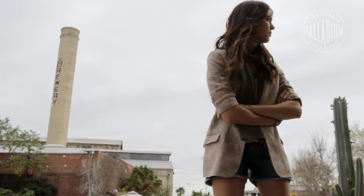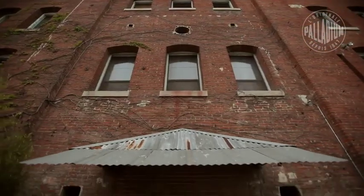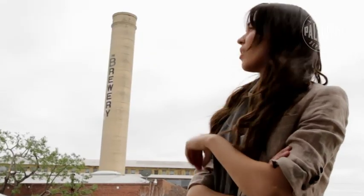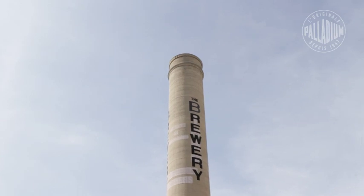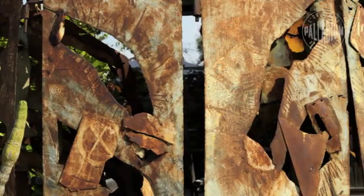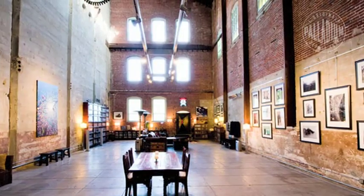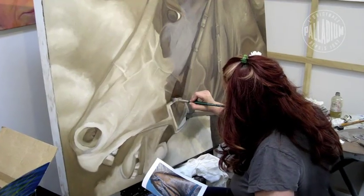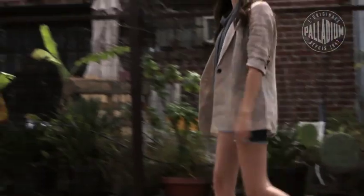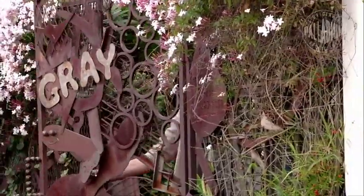You wouldn't know it, but we're just a few minutes away from downtown Los Angeles, and we're actually at one of the largest artist complexes in the world. It's called The Brewery, and it was once owned by Pabst Blue Ribbon. Now it houses over 300 different artists, and everybody has their own individual spaces, and they're able to be creative and have their own community. There's a sculptor named Bruce Gray that I'm actually going to visit.